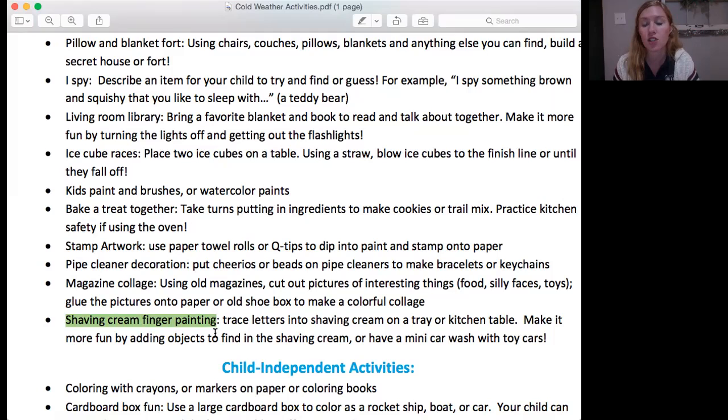If you're willing to put any little toy cars or little toys, magnets you may have laying out around the house that you can wash off later, that can also make the activity a little bit more fun, rushing cars through there and practicing different sounds. If you have little animals, that's also a great way to hide them in the shaving cream, and the child pulls out animals that were hidden in there. It's a cow. What does the cow say?